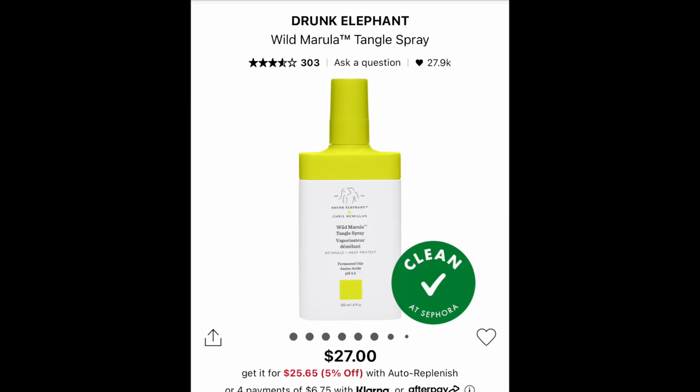I also really like their marula oil detangler. It's a spray. It's great for travel because you can spray it in your hair to detangle and also as a hair oil, and then spray it on your body. It's basically a thinned out version of marula oil, and it's beautiful and multi-use, and that's a really great product.